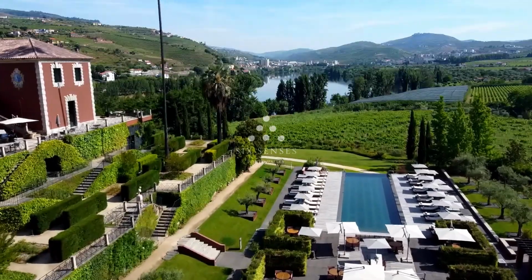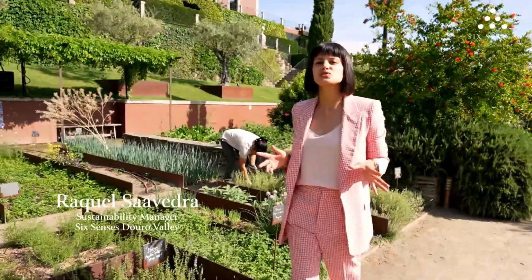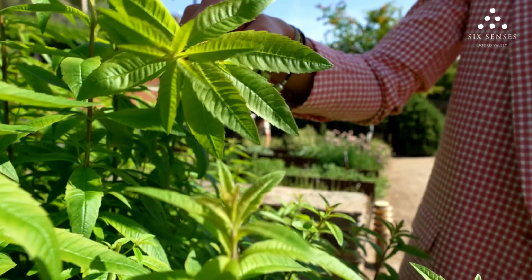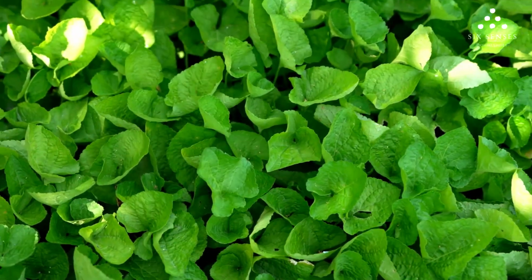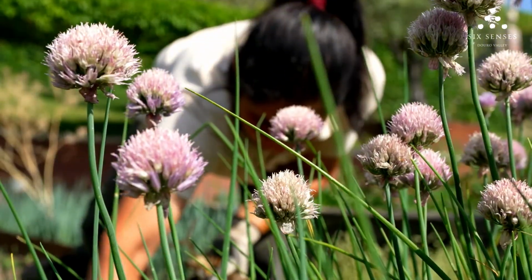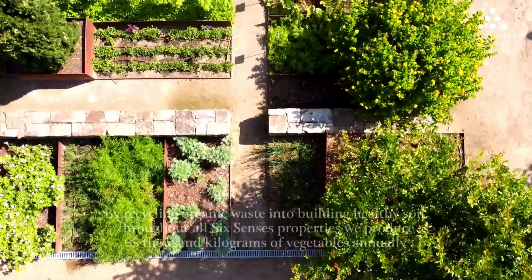Welcome to Six Senses Douro Valley. Right now, we are in our organic garden where we produce a lot of interesting herbs. So here we have lemon verbena that we use in our teas. Here we produce a lot of herbs and vegetables that we use in our kitchens. Everything is produced according to nature's rules, so everything in balance and harmony.